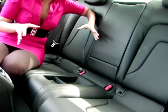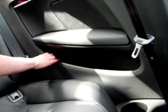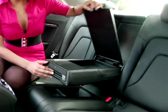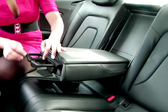I've had very tall friends sit in the back seat and they've managed quite well. We've got cup holders on the side, we've got a storage compartment in the wall. We've got the center console that pulls down, lifts for extra storage, and we've got the secret pop-out cup holder section here.